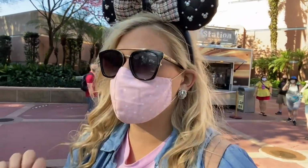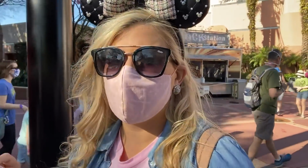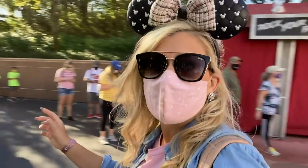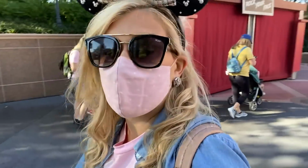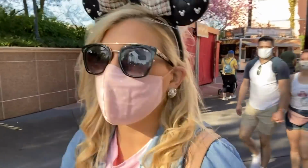Rock 'n' Roller Coaster posted 10, definitely right around 10, maybe a little bit less. But look at the line now. It is going all the way towards Sunset. We're geniuses. It's a 30-minute wait now. So we already checked off the big guys on Sunset. Our day is off to a great start, and it's just a few minutes after the park's officially open.